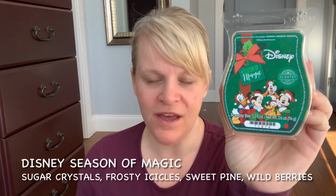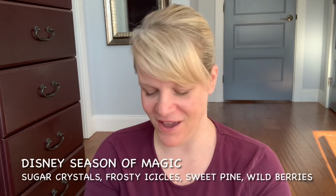Now this one I love, and I didn't give it enough attention and praise, but this is a really good one. And if it comes back again, I'm buying it. I'd buy it every year. Disney Season of Magic. There's something about this. I just really like it. It's sugar crystals, frosty icicles, sweet pine, and wild berries. There's a little bit of everything going on. I feel like it changes as it goes. Hope it comes back. About a medium level performer, and I love to warm that in my entranceway. It's just really nice to be greeted with that gentle tree smell, but there's lots going on, so it doesn't scream obvious tree.